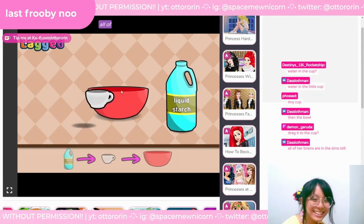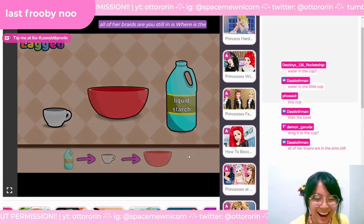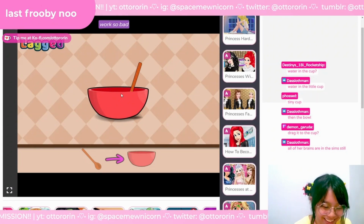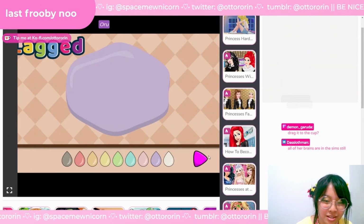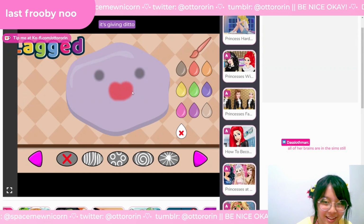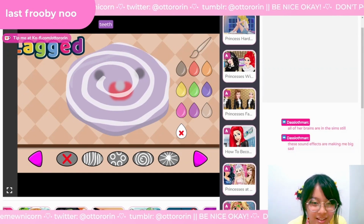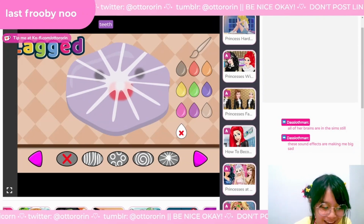All of her brains are in the sim still. It is! I wanted this to work so bad, but that's okay. Oh, ew! It's giving ditto. Teeth. Oh! Oh! She's dizzy! Oh, splat!